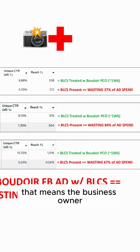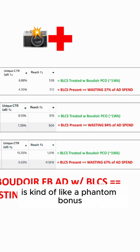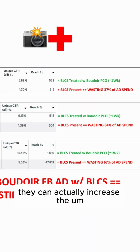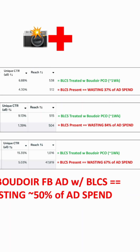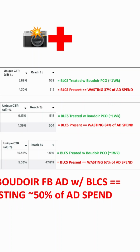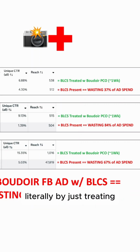And that means the business owner, the Boudoir photographer, can pocket that $8,400 a month that they no longer have to spend as kind of like a phantom bonus, an extra burst bonus. They can actually increase the money in their pocket by like 100 grand over the next year, literally by just having their Boudoir Facebook ad treated with Boudoir PICO.